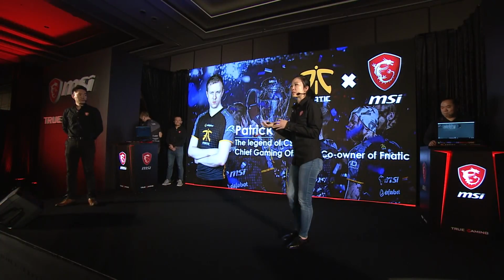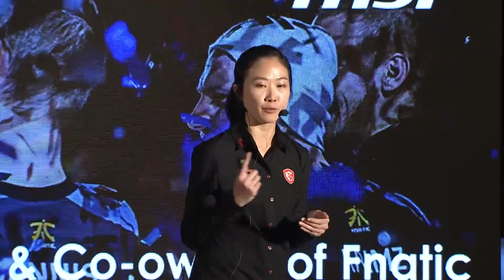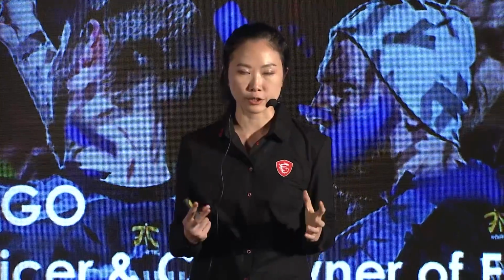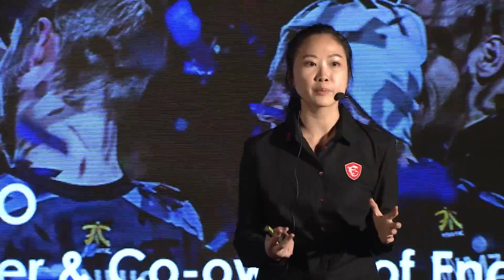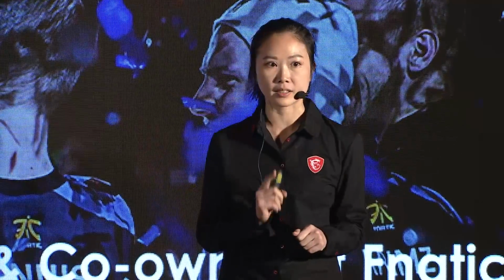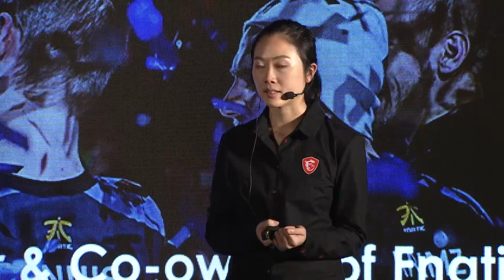What Patrick mentions is that one important factor is that performance is the key. That is why MSI cares a lot about the cooling solution, the cooling system, the cooling performance on our gaming laptops, because it directly affects the gaming performance. Patrick also mentions that you need to have real good coordination between the eye, the hand, and the screen. So that brings us to our next feature, which is the keyboard.